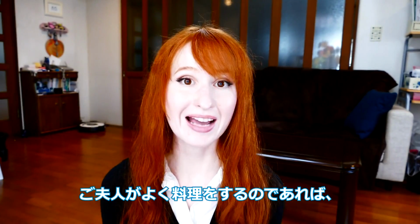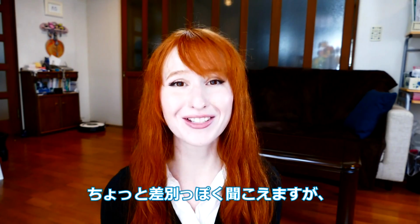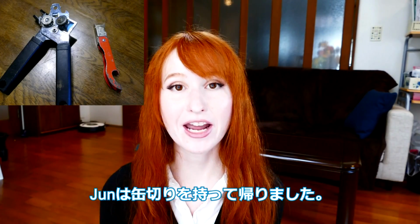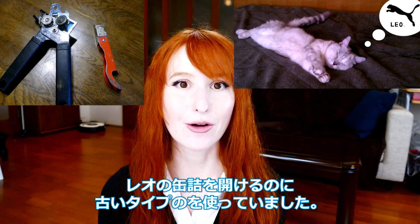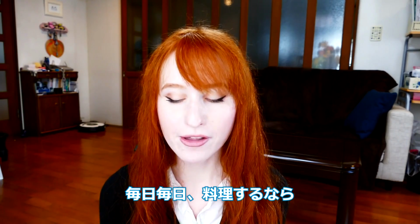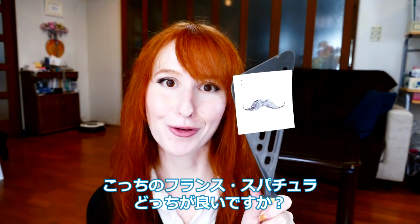If your host family has a housewife and you know she does a lot of cooking, then you can always bring her something for the kitchen. I know how sexist that sounds, but really, it's okay. June brought back a can opener from America because he was literally using one of those old stabby can openers to open Leo's food. And I mean, think about it. If you're cooking every single day, would you rather use this boring old spatula, or would you rather use this spatula I got from France?